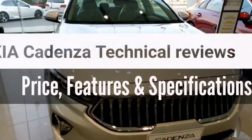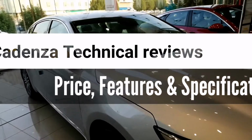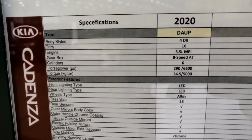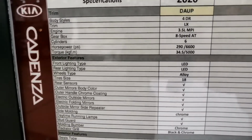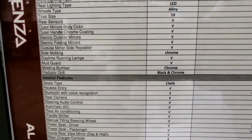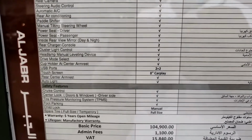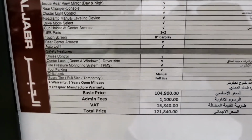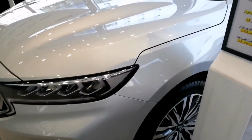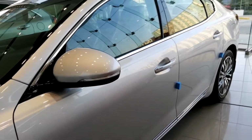Cadenza overview. Like its stablemates the Telluride, Stinger and K900, the 2020 Cadenza is a signal of Kia's successful march toward luxury-oriented products. For those in the know, the Cadenza is a worthy offering in a shrinking segment. A refined V6 engine provides ample power for the Cadenza's relaxed driving dynamics, and we saw highway fuel economy pegged at 31 mpg in our testing.